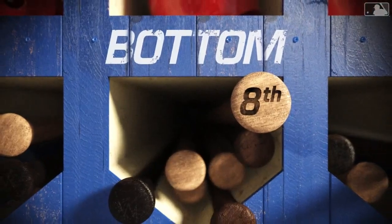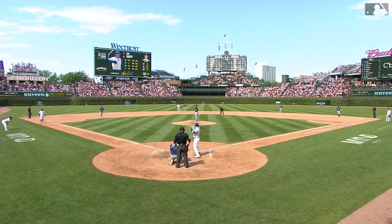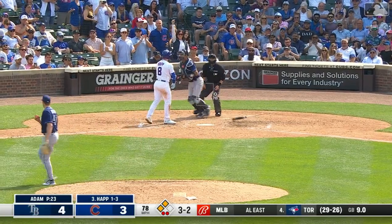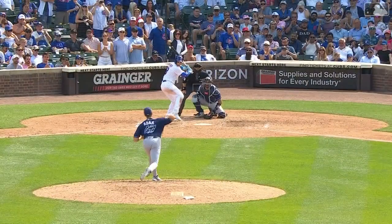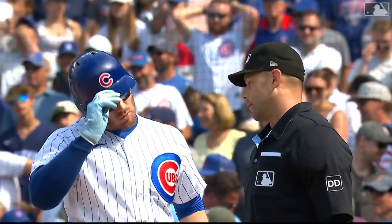Ian Happ drove in the first Cub run with a single way back in the first inning. Let's see if he can drive in the tying run right now, or better yet, the tying and go-ahead tallies. And he got him looking. Jason Adam bends but does not break, and the Rays lead 4-3 in Chicago after 8. Well, that ball looked outside. That is not a strike.